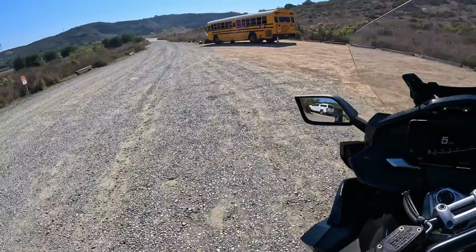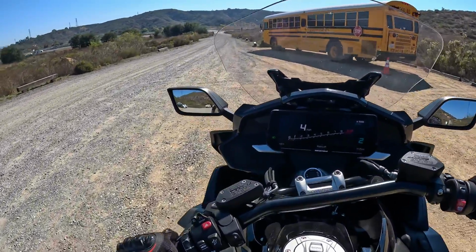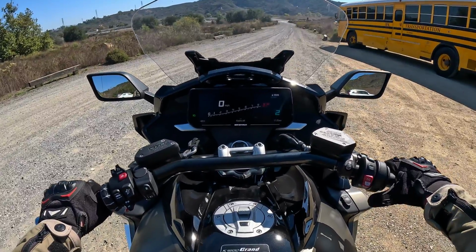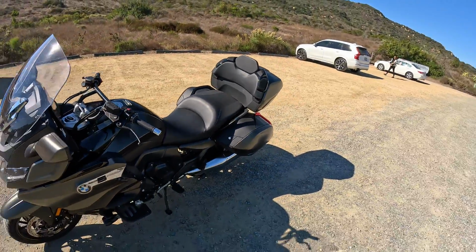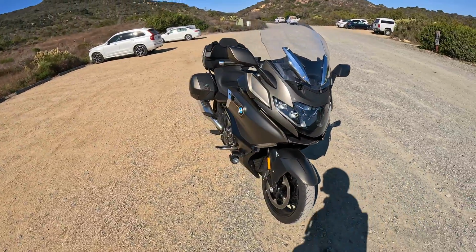But I wouldn't say it quite captures the essence of motorcycling the way some other bikes would, and in the way that a lot of people get into motorcycling. But really an impressive exercise here from BMW, and I mean, it's a flagship for a reason.